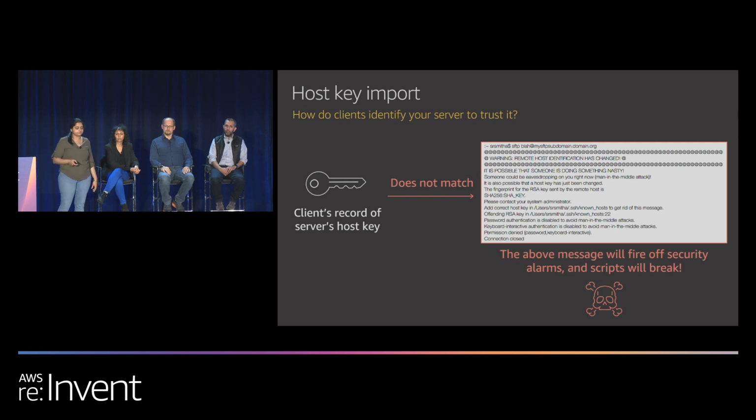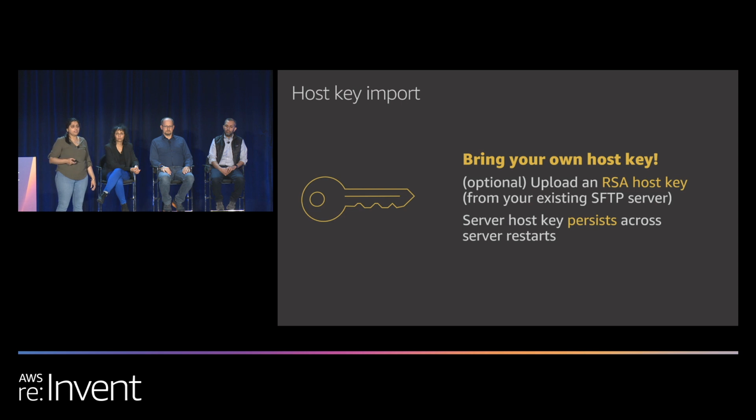So how do we fix this? And that's why we announced a feature called Bring Your Own Host Key, right? So you can upload an RSA host key when you create a server or update an existing one. And that way now when your clients connect, and let's say it's a key that you're already using on-prem or in EC2, you can use the same key, upload it to your server, so when your users connect, they don't see that message anymore, because now they identify your server as something they already know about.